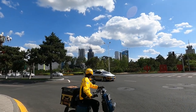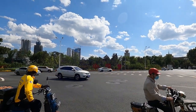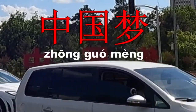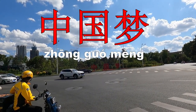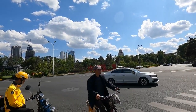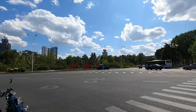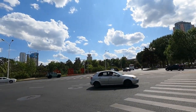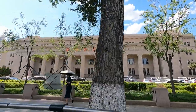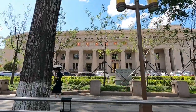All right, looks like we made it to People's Square, right in the heart of Changchun, and you can see those three big red characters there. That says China Dream. Basically like the American Dream, the same concept. That's something they've kind of taken and run with. But yeah, this is the People's Square. I'm not gonna walk around or anything. I'm gonna stay on the bike and keep cruising. But I did want to show this to you all. It's at a big roundabout. That's a Chinese bank, the China Commercial Bank.